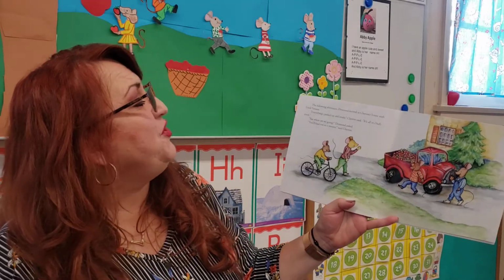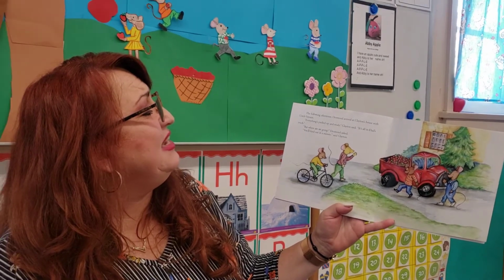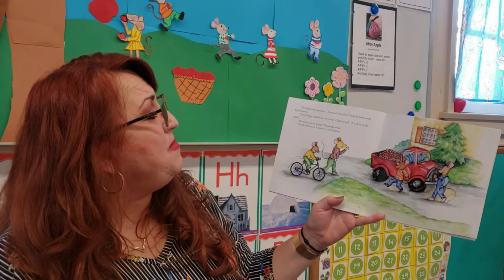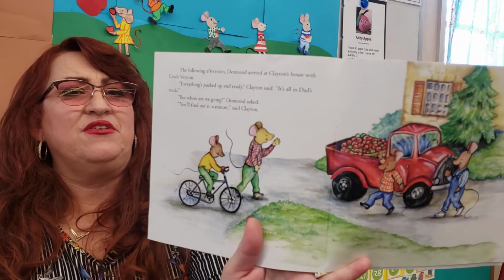The following afternoon, Desmond arrived at Clayton's house with Uncle Vernon. "Everything's packed up and ready," Clayton said. "It's all in Dad's truck." "But where are we going?" Desmond asked. "You'll find out in a minute," said Clayton. I wonder where they're going. Miss Mary, where do you think they're going? I don't know. Let's see.